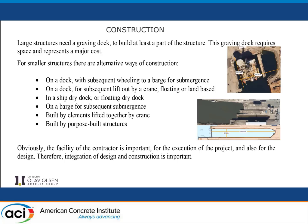Construction is very important. We can very rarely build the structure on the site where it shall be functioning. So we need a dock of some sort, maybe a graving dock. And there are several options, and we have listed some of them here. Small structures can be built on a dock and lifted. Larger dock structures that are long but not wide can be built in ship dry docks. The real problem is the very wide structures.